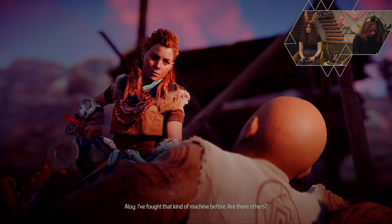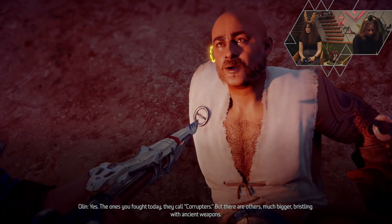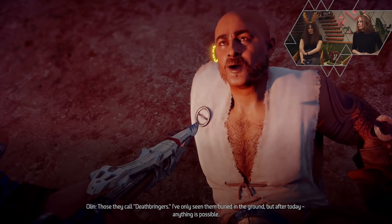I've fought that kind of machine before. Are there others? Yes, the ones you fought today they call corruptors, but there are others, much bigger, bristling with ancient weapons.